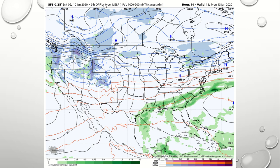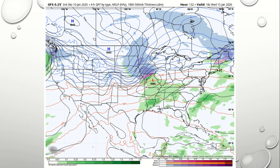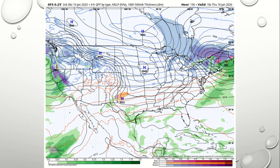We warm up on Monday, though, and we remain dry for most of the week. This is Monday, this is Tuesday, this is Wednesday, and this is Thursday. And not much change here. Again, not much change really for much of the beginning of the week. Highs mostly in the mid to upper 60s at that point, and then we have that cold front come through on Thursday, which could drop us down to the mid 30s at that point.